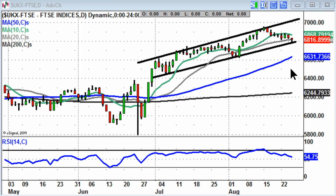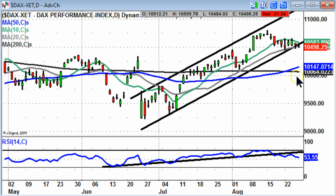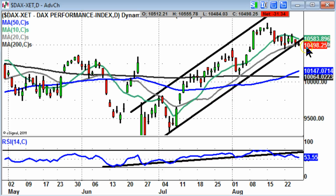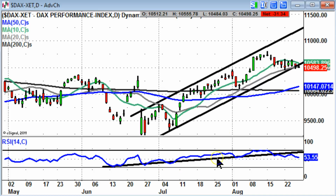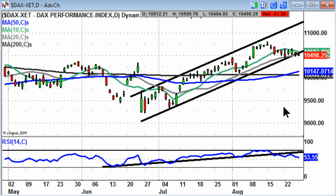Next index is the DAX, where we've got basically a similar situation in the sense that rising trend channel there, support towards the floor of the channel, and we're just bumping along the bottom of that channel, nominally towards 10,480. If you're looking for a confirmation of an ongoing break to the upside, then maybe wait for an end-of-day close above the 10-day moving average at 10,583. RSI is a leading indicator on price action. That seems to be trying to break down, but so far with the RSI above neutral 50 at 53, we would give the benefit of the doubt to the upside at the moment on the DAX.